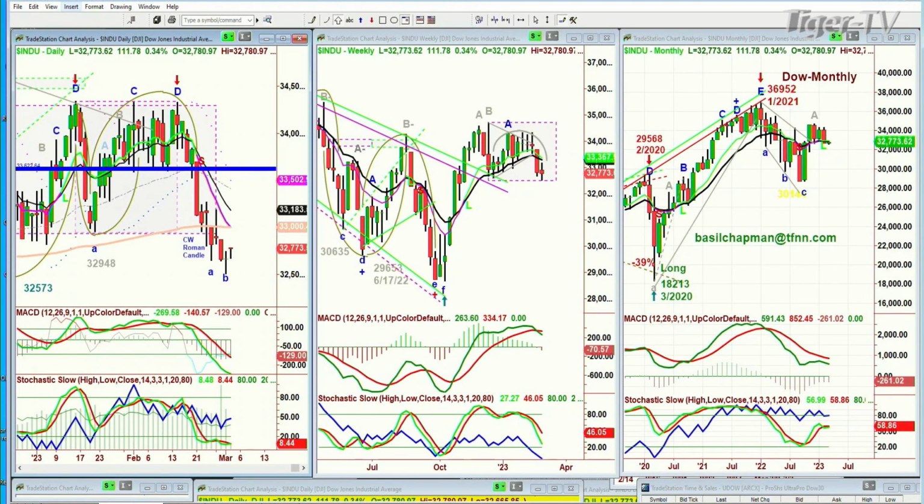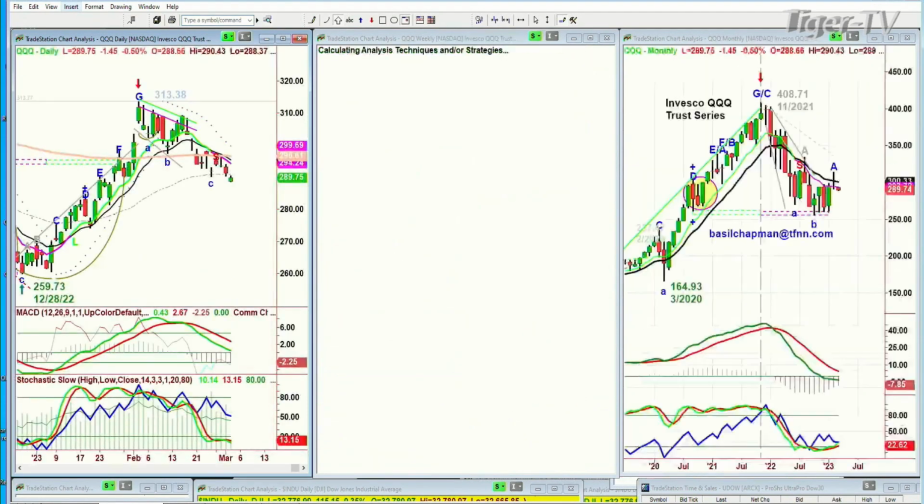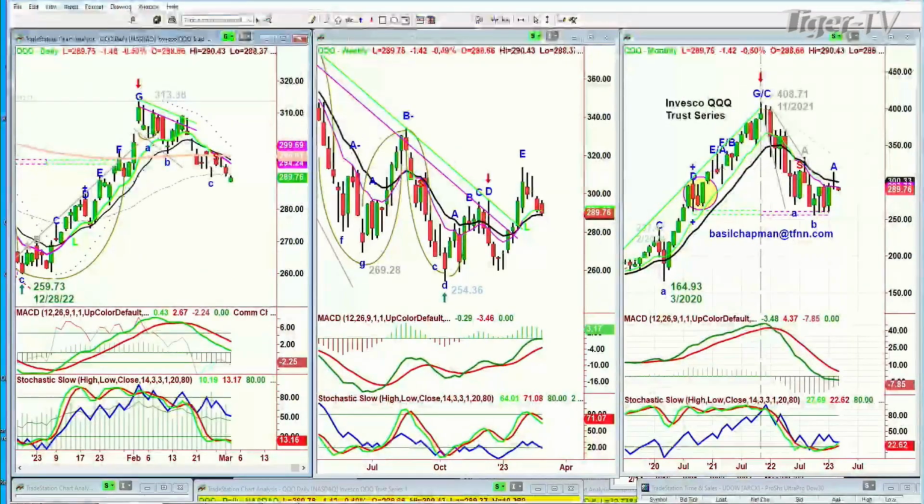All right, here we go. QQQ, 1, 2, 3. Down, leg D to the downside, and it is at minus 149 at 289.73. You can't just have the Dow. The general can't lead without the soldiers. That's the way it works in the market.